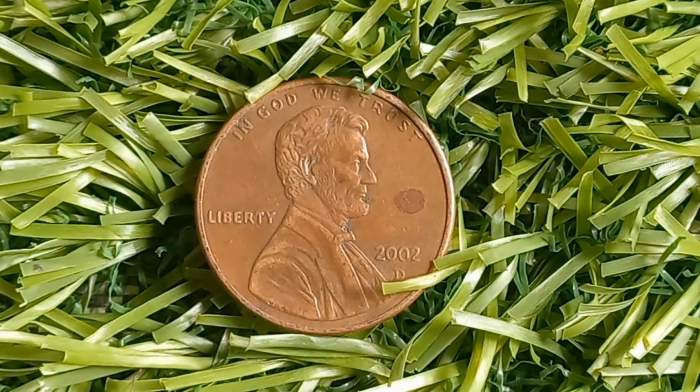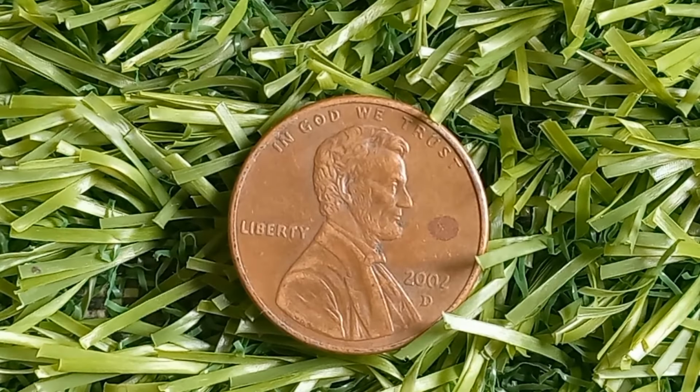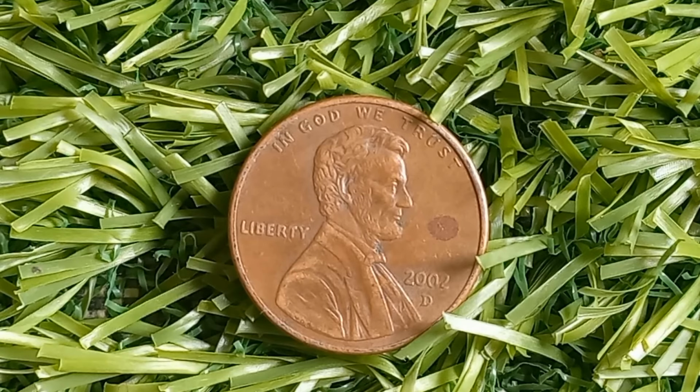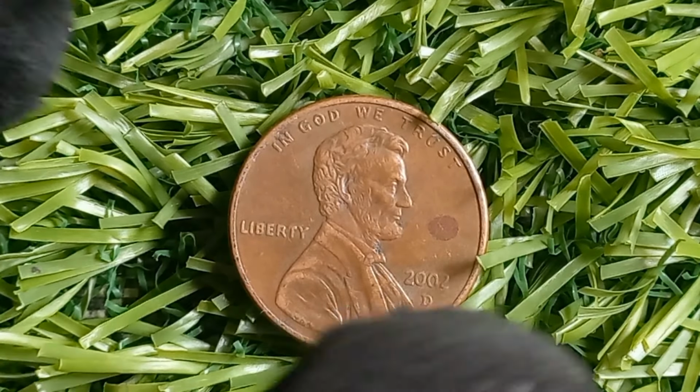Even minor errors can add value. And if you believe you have a high-grade or error 2002 D penny, consider getting it professionally graded. Grading services like PCGS or NGC can authenticate and grade your coin, which can greatly increase its value to collectors. The world of coin collecting is exciting because you never know what might turn up in your change jar.